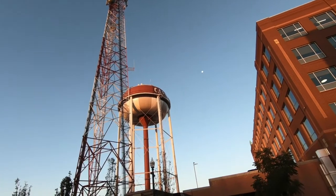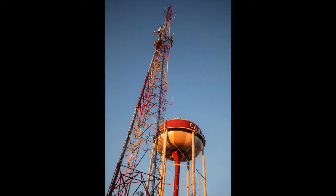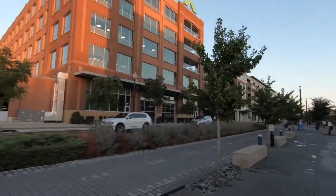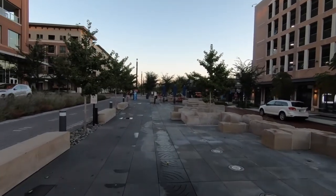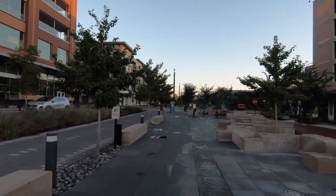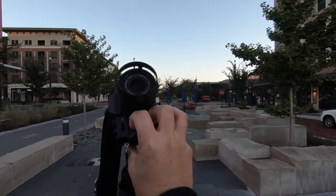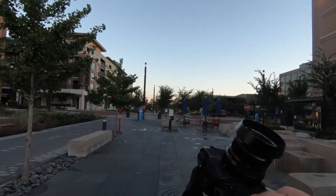So I don't know. That's the thing I love about digital, is sometimes I'll take a shot, even if I don't think it's that interesting, just to see if I actually do like it later. So I have the tendency to take a lot of pictures. I'm shooting today my Fujifilm X-T20.